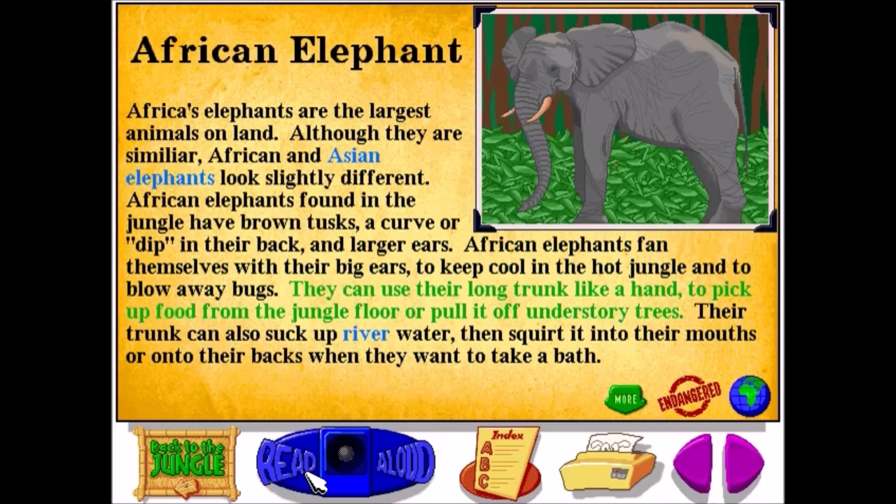They can use their long trunk like a hand to pick up food from the jungle floor or pull it off understory trees. Their trunk can also suck up river water, then squirt it into their mouths or onto their backs when they want to take a bath.